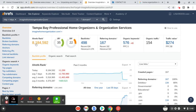So let me click into here. So right now they have a 35 on the UR, and I should have stated both the UR and the DR can go to 100. So they have a 35 on their UR, 22 on their DR. Those are actually relatively good numbers. They have 498 backlinks, 167 referring domains. That's where they're getting most of their power from.